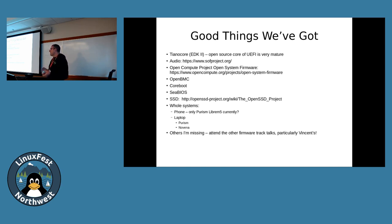The thing is, microcontrollers are, in fact, cheap, even down to the retail level. You can buy your own microcontroller and do your own open source thing. Whole systems: Purism, I think, is the only current effort making an open source top-to-bottom phone as much as possible. But I don't think it's running an open source RISC processor, for example. I think it's an ARM still. Laptops, Purism and Novena both are working very hard in that space.